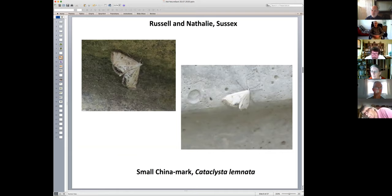Not really. I think it's particularly a wetland species. I don't think it turns up in garden traps so often. I've not been doing so much mothing recently, so I've not seen it this year, but I have recorded it in Leicestershire before. Okay, so as I said, the reason we included this is because we know it occurs in the county. It's not a Sussex specialist.